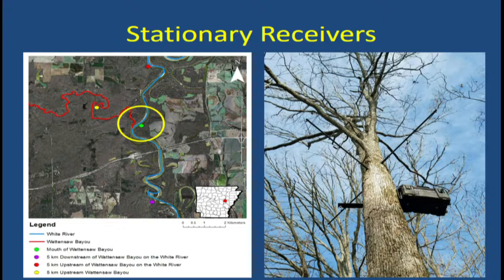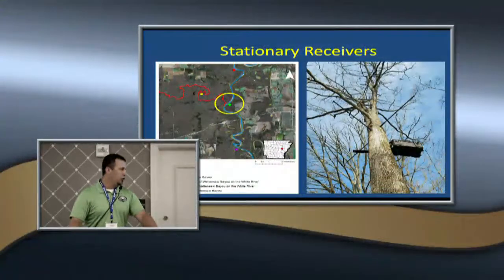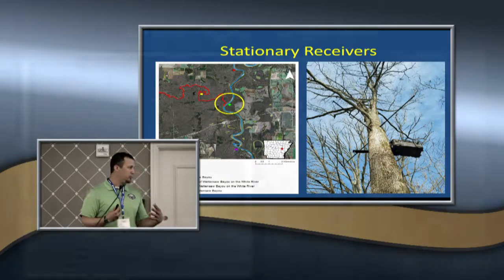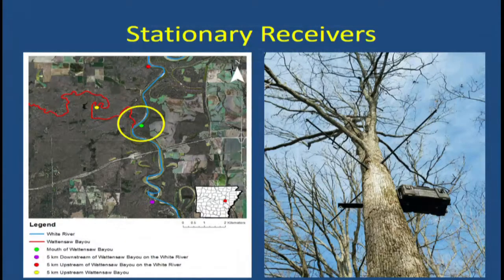We have stationary receivers. There's four of them at each location. Now, this is pretty indicative of what we have at our confluence boxes. And so you can see at the confluence of the river, you've got three Yagi antennas. They're unidirectional, and one points down the river, one points up the White River, and the third one faces up the tributary. So the concept is as these fish approach, if they make the decision to come to the river, we can understand what decisions they're making. Are they choosing to go upstream or downstream, or are they just pushing back into the tributary?